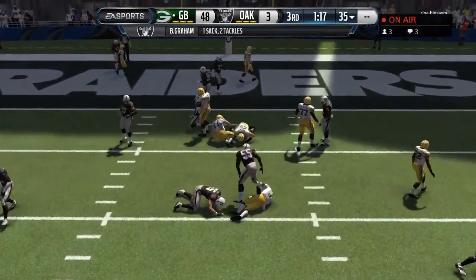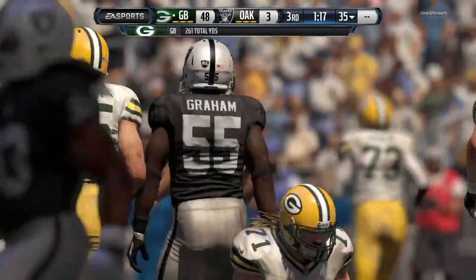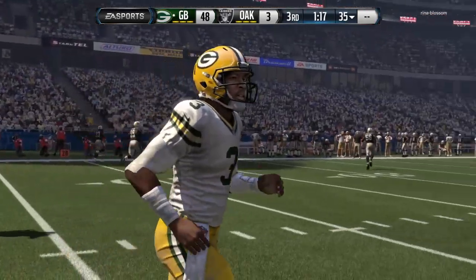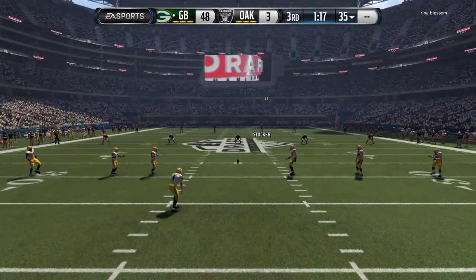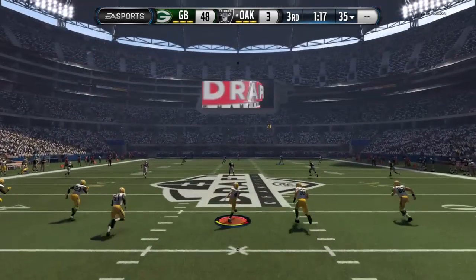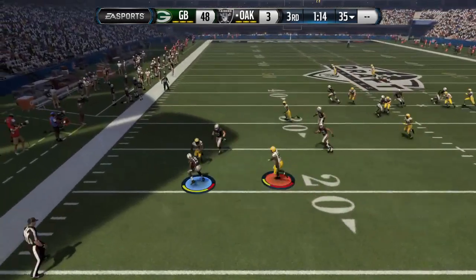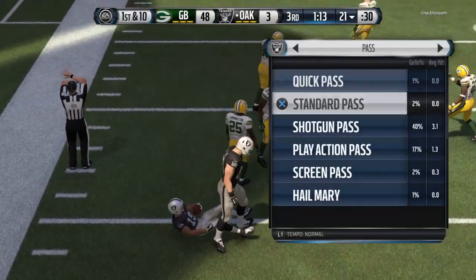Convert here on the two-point conversion. Good stand by the defense. The Raiders ready to return the kickoff. And this is Ginn running it out. Just across the 20 and tackled at the 21.